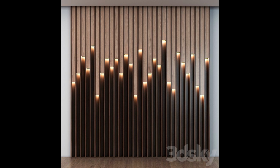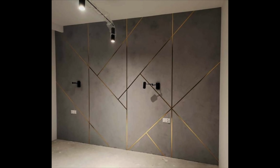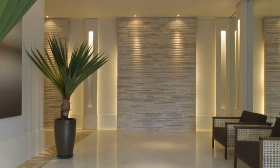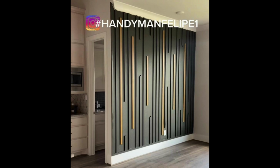In conclusion, choosing the best wall cladding for your living room requires careful consideration of design aesthetics, durability, maintenance, installation requirements, cost considerations, and environmental impact. By assessing your needs and preferences, researching different materials and styles, and consulting with design professionals, you can find the perfect wall cladding to enhance the beauty and functionality of your living room for years to come.